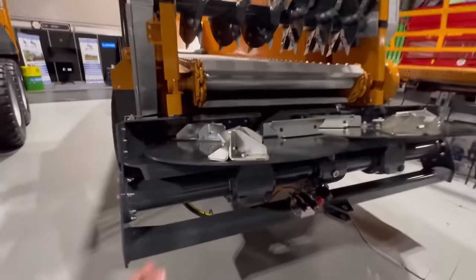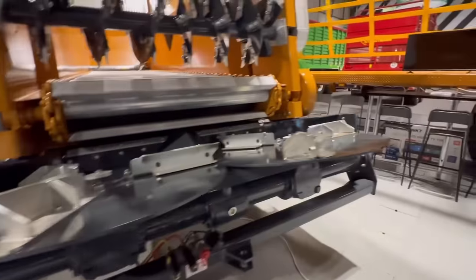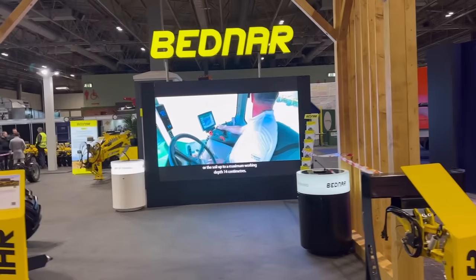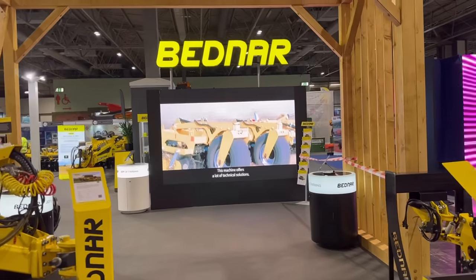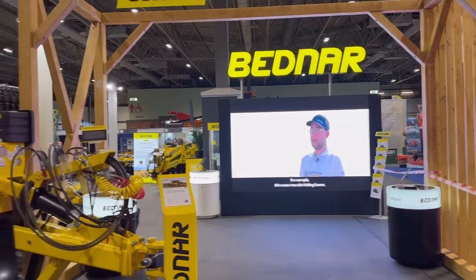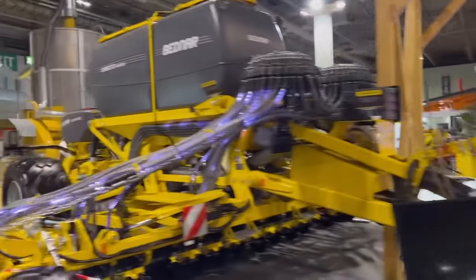Size of them discs. I'll put my hand next to him for scale. That's a beastie John Deere in that video, but it's not. Is he going to show you it again? We have to sit and wait. It was a, there you go. Like a quad track deer.